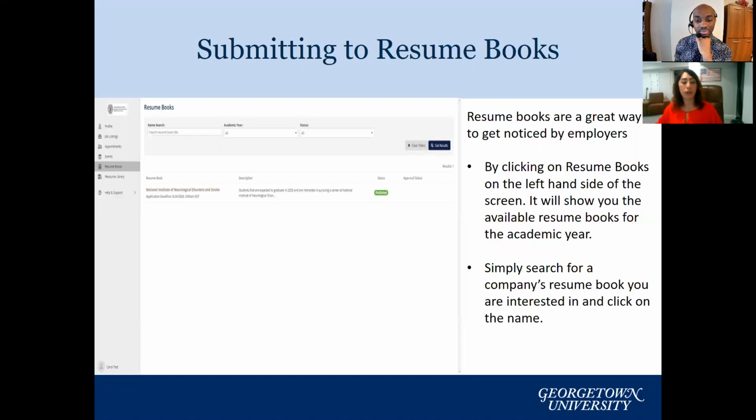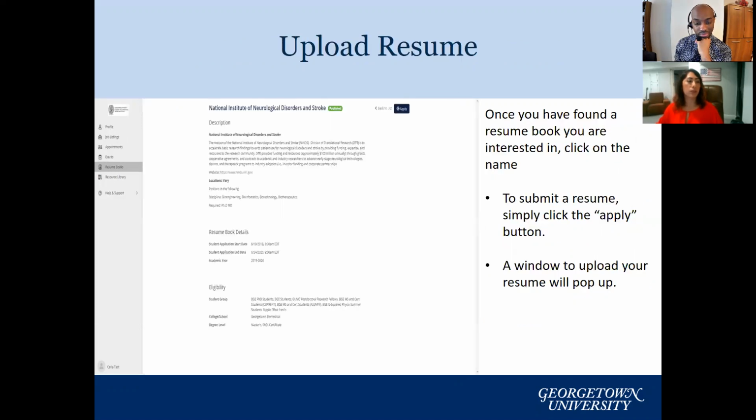How does it work? It's very simple. Once the resume book is uploaded onto 1220, you'll simply look for a resume book of an employer that you're interested in, and you'll simply click on the name of the employer. Once you're in there, it'll provide you a snapshot of the organization, the positions that they have available, and the website for you to click on and learn more about that organization.